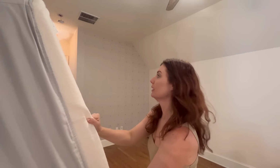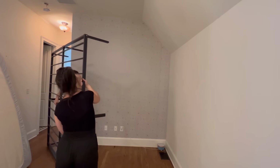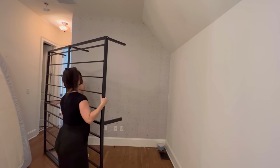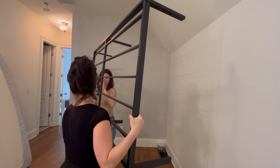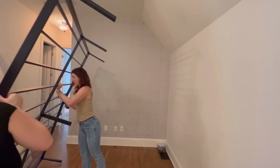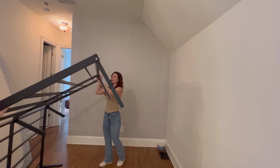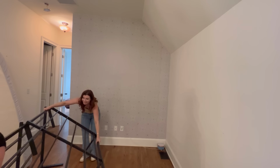Here for now. Okay, what was the? It goes this way. This is the head. This is the head. And I'm gonna just put that headboard back here. Oh, I forgot it folded. I was like, oh, what's happening? I forgot it folded. Should we let it fold?